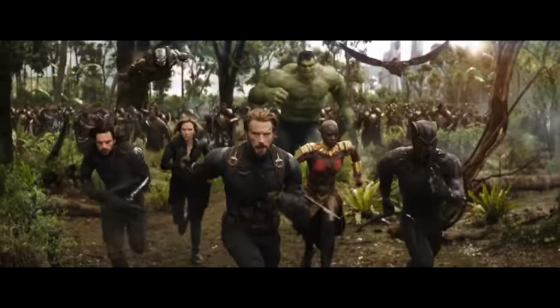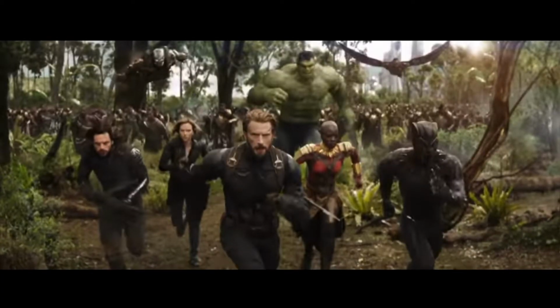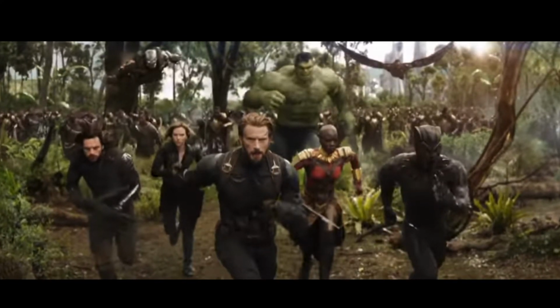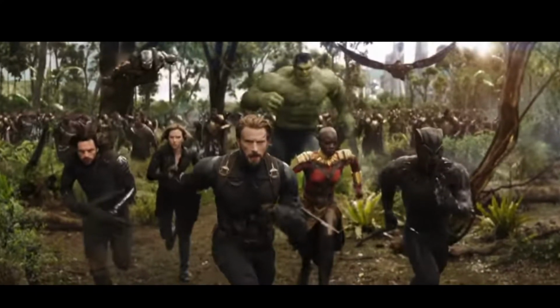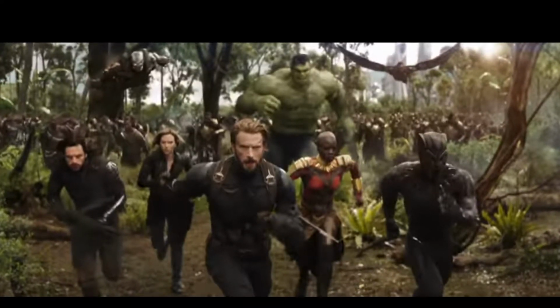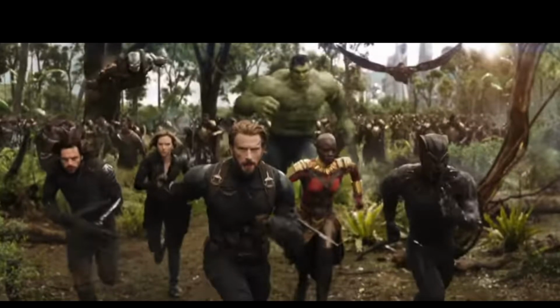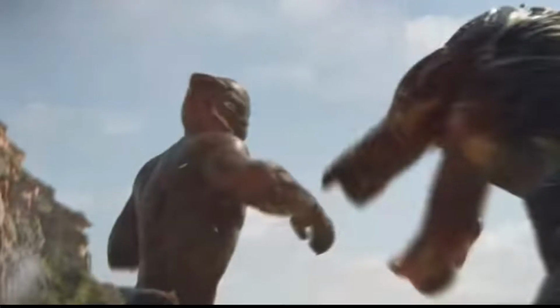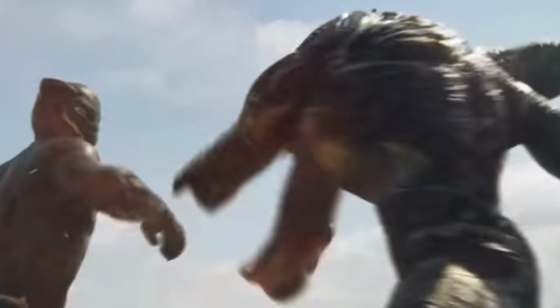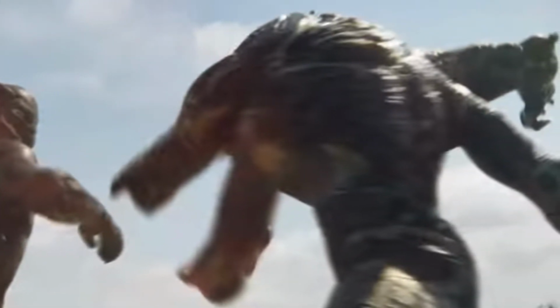I'm not too sure. We know from the trailer that Hulk is going to be over there, as well as War Machine and Sam Wilson, Falcon, and Cap, Black Panther, of course, Bucky, and Black Widow when that invasion happens. So this is going to be very interesting to see. I believe that those aliens that are coming out, those four-legged things, are called the Outriders, and Thanos uses them to scout new planets that he wants to take over.